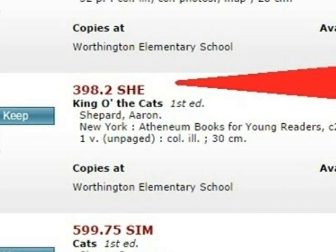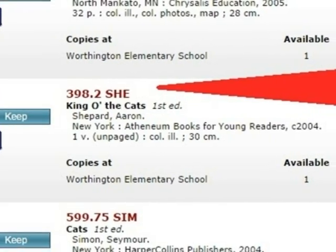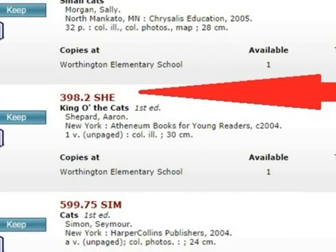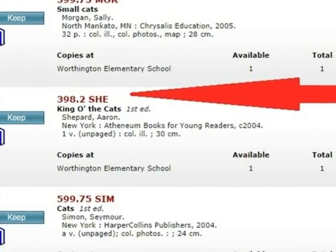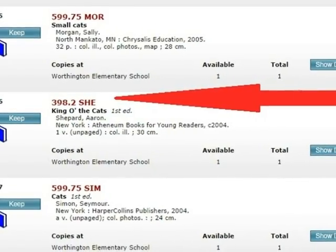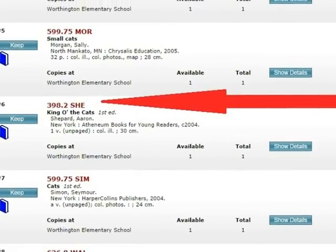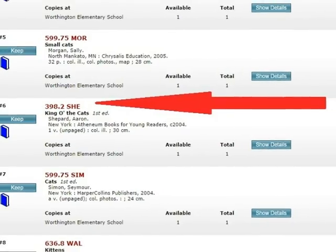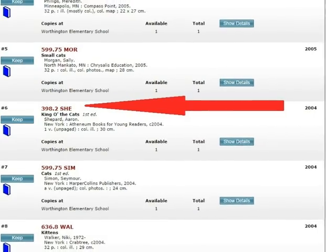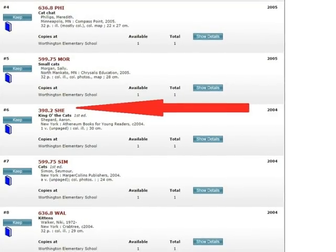Here is what a nonfiction call number looks like. You will see numbers followed by 3 letters. The 3 letters are the first 3 letters of the author's last name. Nonfiction books are filed in numerical order according to the Dewey Decimal System. That means you're going to find books that are alike all together. All your insect books are going to be together, all your drawing books are going to be together, and all of your books about poems are going to be together.